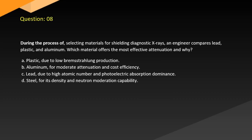Question 8. During the process of selecting materials for shielding diagnostic X-rays, an engineer compares lead, plastic, and aluminum. Which material offers the most effective attenuation and why? A. Plastic, due to low bremsstrahlung production. B. Aluminum for moderate attenuation and cost efficiency. C. Lead, due to high atomic number and photoelectric absorption dominance. D. Steel for its density and neutron moderation capability.